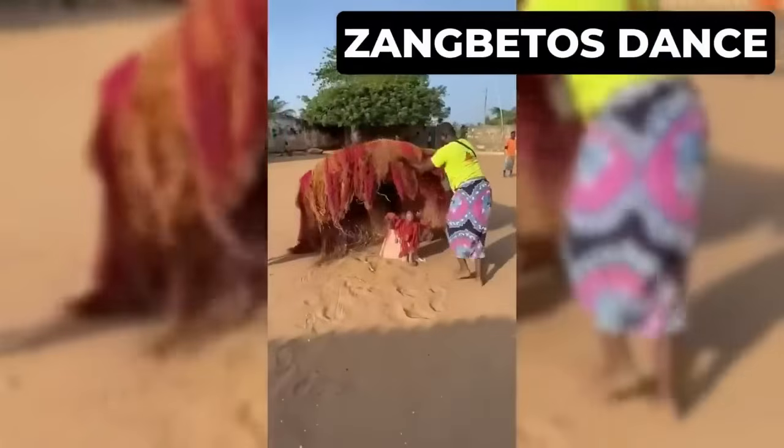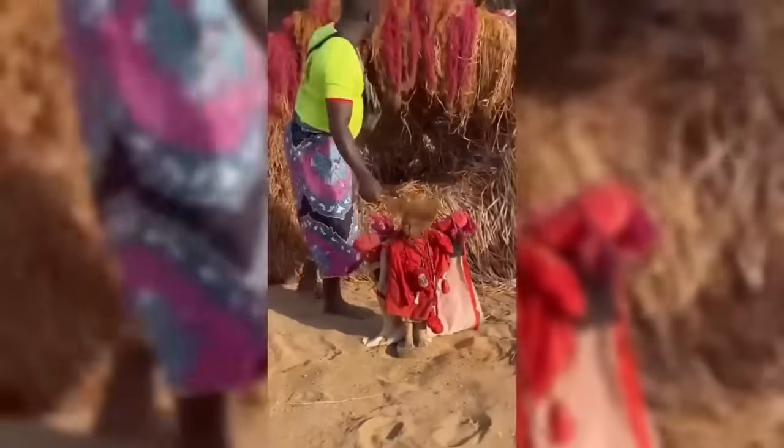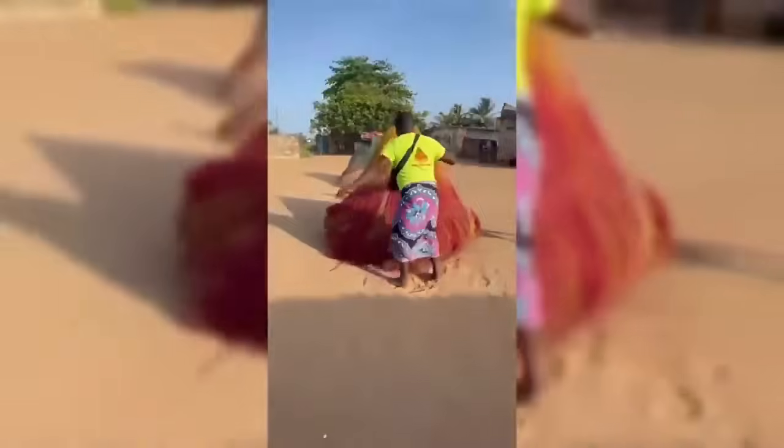From West Africa, the Zangbitos dance blends the spiritual with the artistic. These traditional guardians spin in conical straw costumes, completely obscuring the person embodying them. Their dances, accompanied by ceremonial music, command respect and mystery.